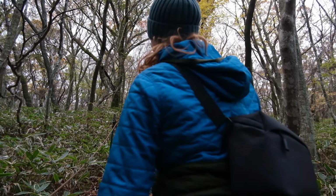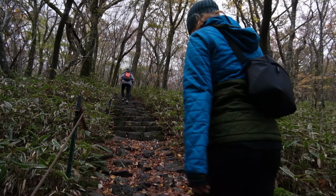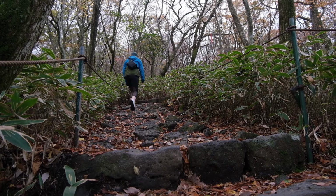It's step time. This is where the fun really begins. Let's get the calves burning. I did read online that there's meant to be a lot of steps involved in this hike and to get up this path, so I'm assuming this is going to be the start of many.